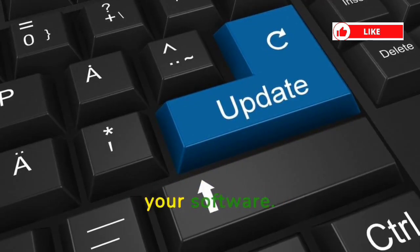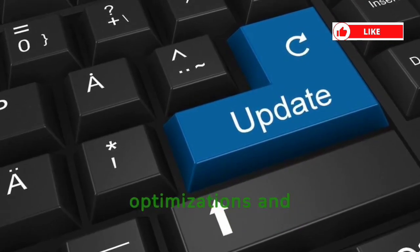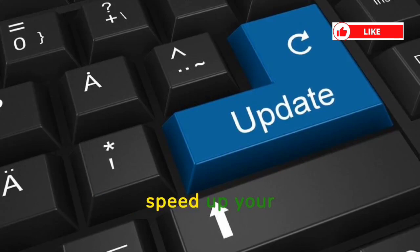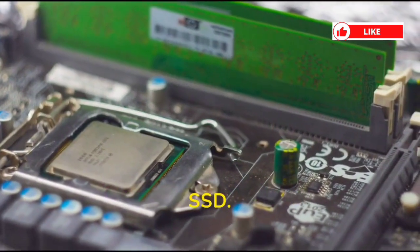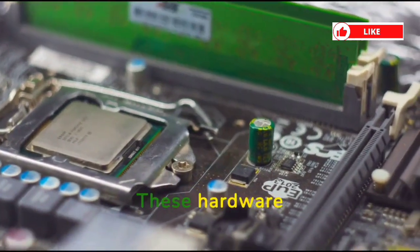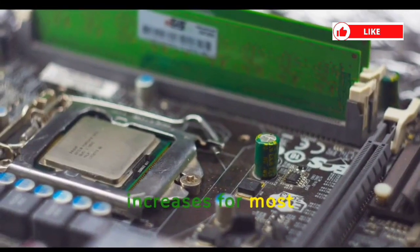Regularly update your software. Updates contain optimizations and fixes that can significantly speed up your computer. Upgrade your RAM or SSD. These hardware improvements offer the most noticeable speed increases for most computers.